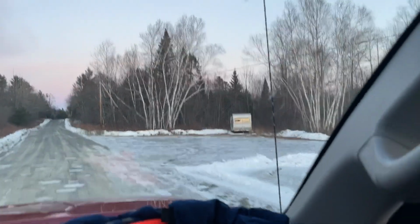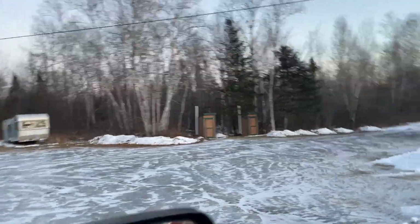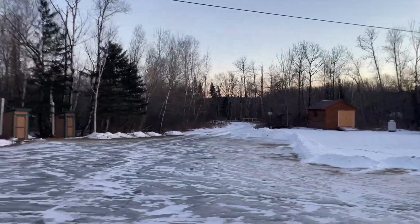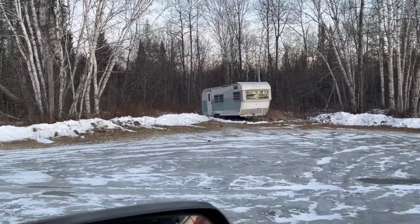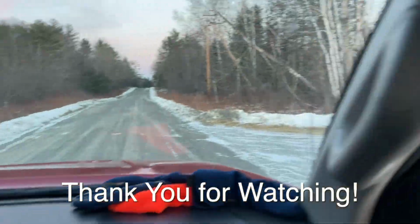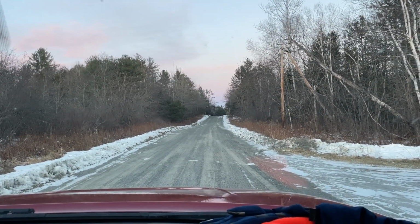There's a gate. There's a drain over there. Next time we'll have to unload in the snow. Yeah, probably. Parking them right over here in this spot. Hopefully it won't be much longer. We got a nice little camper sitting there. Onward. Home we go, I guess. Yes, sir. Thank you.